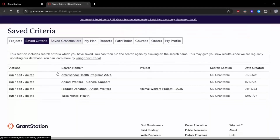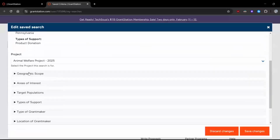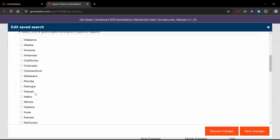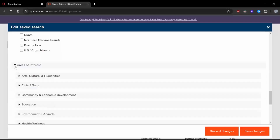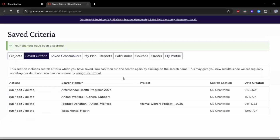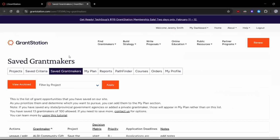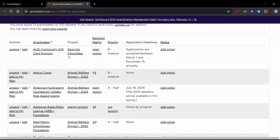You can select some search criteria and then name and save your search. Once that's in your dashboard, you can click the name that you gave it to rerun that search. This allows you to remember those terms that were most effective in finding funders for your programs so that you can run it again in the future and see if there are any new opportunities available. Okay, now let's go to the Saved Grant Makers tab. When you're looking at grant makers in the search, you'll see that you can save a funder to your dashboard, either from your list of results or directly from the profile itself.